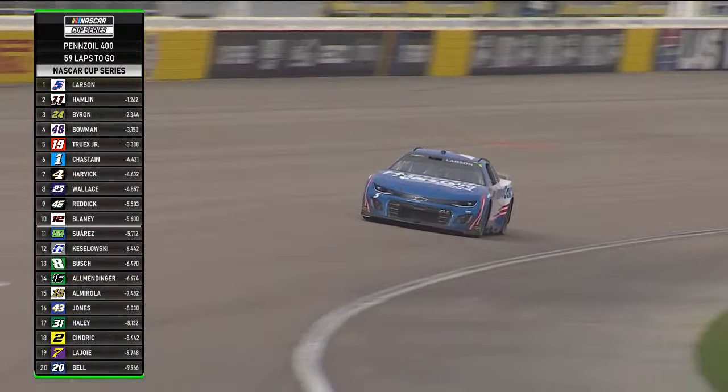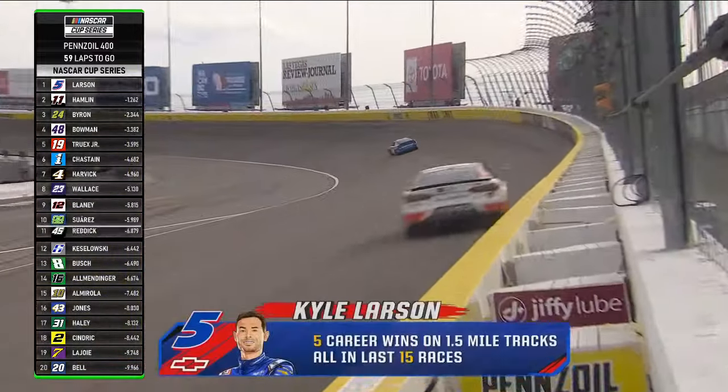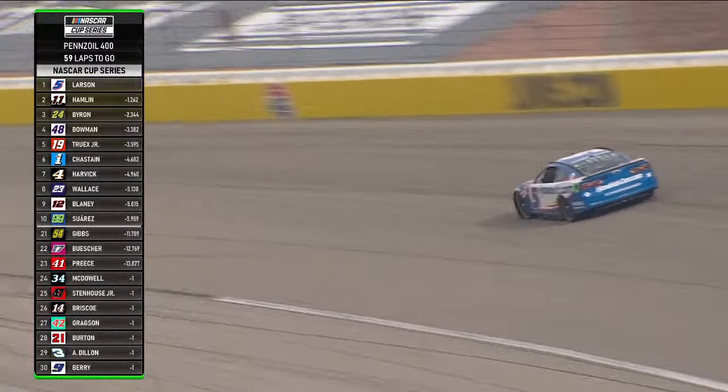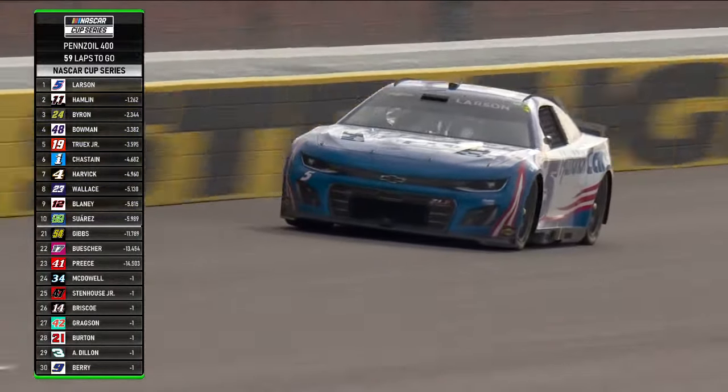23 cars on the lead lap, and about 8 one lap down, led by Michael McDowell from 24th on back. Kyle Larson, one out of every three mile-and-a-half tracks has seen him in victory lane recently. Let's check with Jamie.